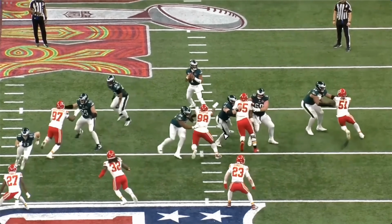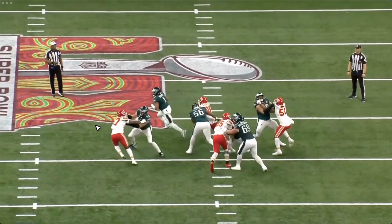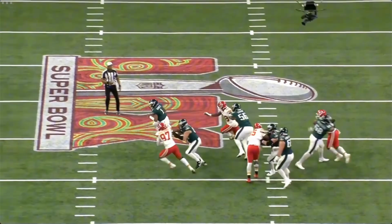Two inside moves. Both D tackles go for it. You have to stay outside. 51 is at a good spot. He's in control of this tackle right here with his inside arm in, hitting the right spot. His outside arm is free. Right here, 97 is missed with his inside arm. He gets up the field. He's lost the edge. One skates out.